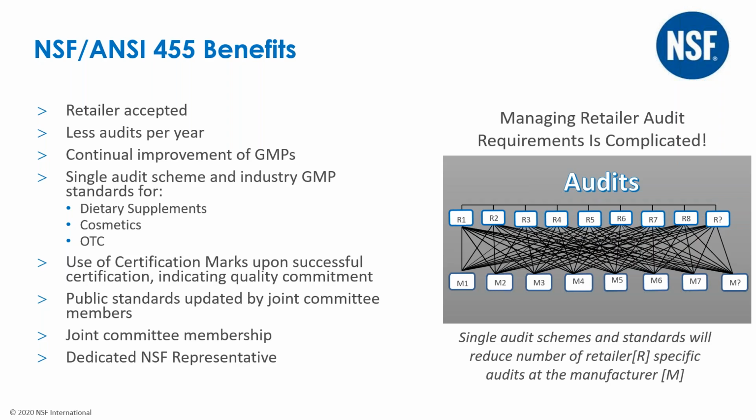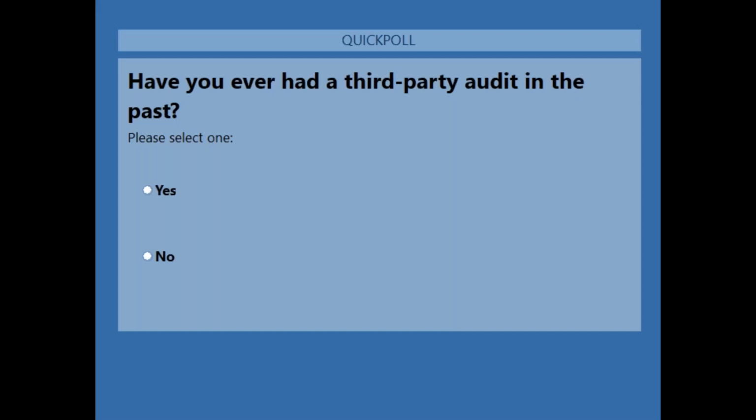So now we would like to ask you a question. Have you ever had a third-party audit in the past? We're going to give you just a few seconds here to answer that question, and hopefully we will be able to share the results.